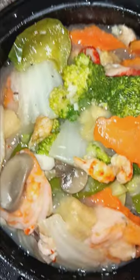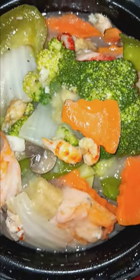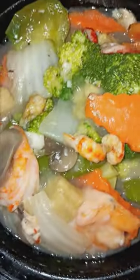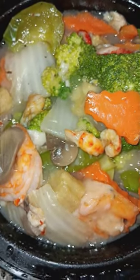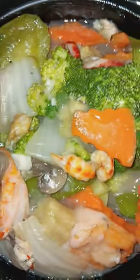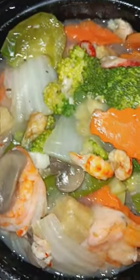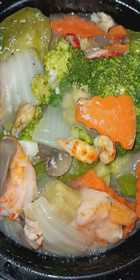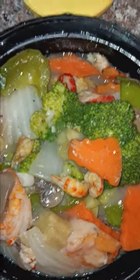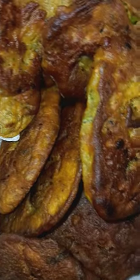From last night. Yes guys, with white sauce, a little mushroom, broccoli, carrot, and shrimps, and string beans. Yes guys, and sweet pepper, onions, and shrimps, and a little corn. Yes guys. The finishing of my coconut callaloo fried dumpling.